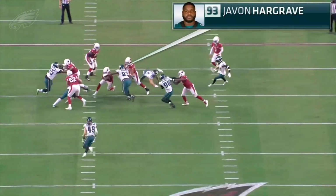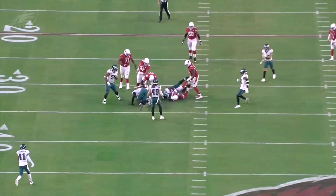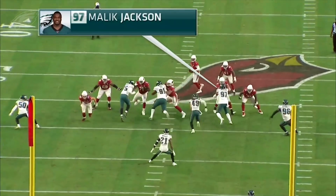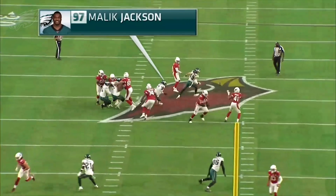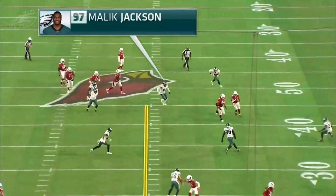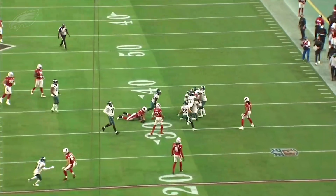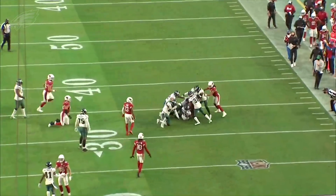Watch Javon Hargrave here. Look at him change the line of scrimmage, cross the face of the blocker, make the play. Fletcher Cox in on the tackle as well on the play side. You look here again, Malik Jackson, a little bit of a bull rush here, puts his foot in the ground, chases the action here on the quick screen. Watch him chase these plays down the field, outside the numbers. Watch him finish at the ball.